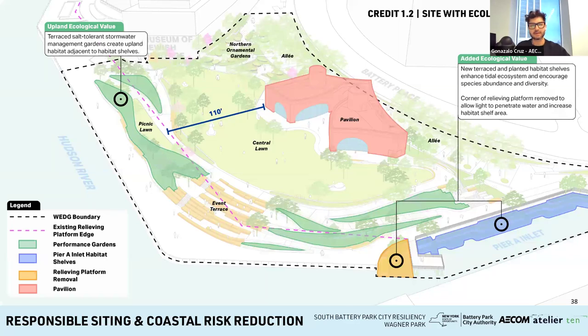On to the next credit, ecological sensitivity. We had to place the site within all of these sensitivities to ecology. And because of the elevation that we're setting up the park into, we were able to create an ecotone of various landscape types. As you move into, for example, the Esplanade, we have a series of performative gardens that are escalated as you move down into the water.